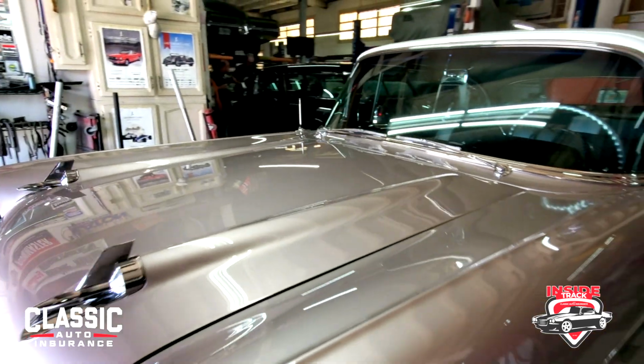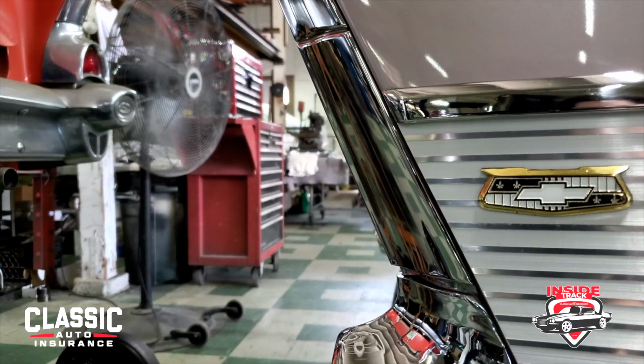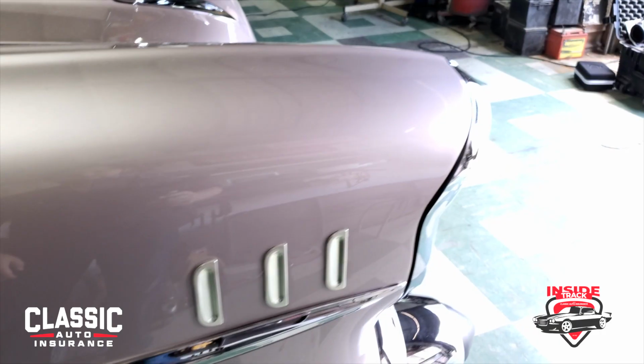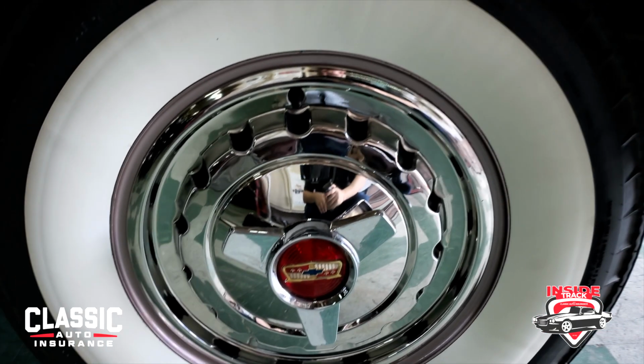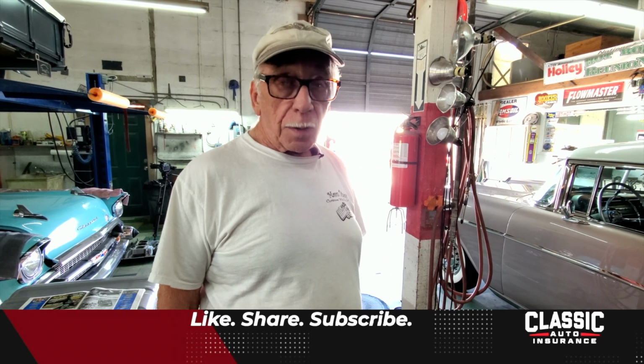I believe I'm somewhere the third or the fourth owner of this car. So we drove this back from Los Angeles to Newton, Kansas, where we lived at the time, and used it quite a bit for an everyday car. And a few years later, then I decided it was worthy of restoring.